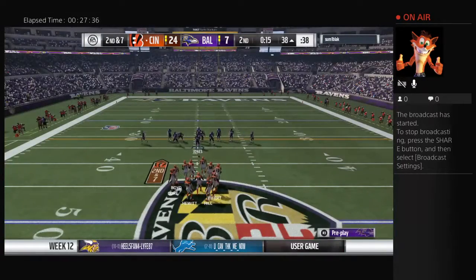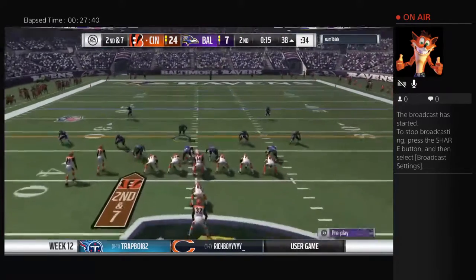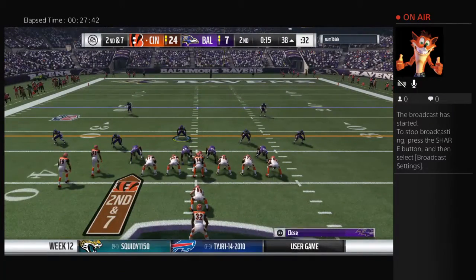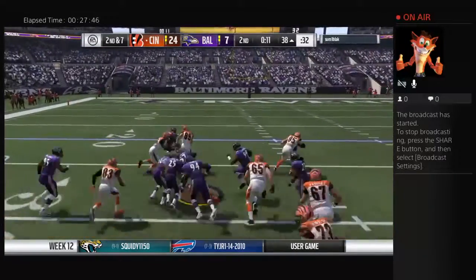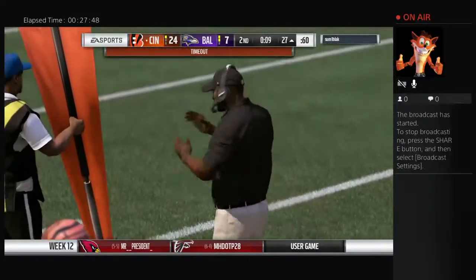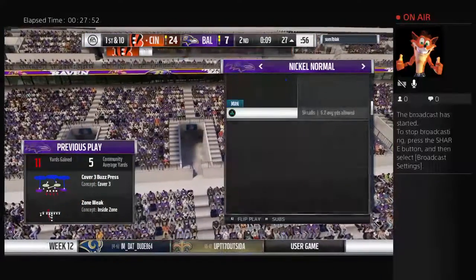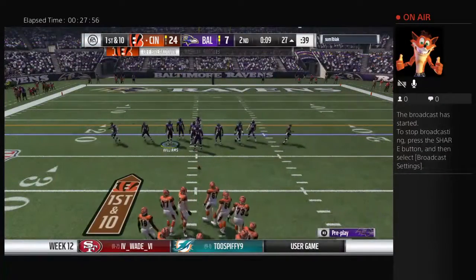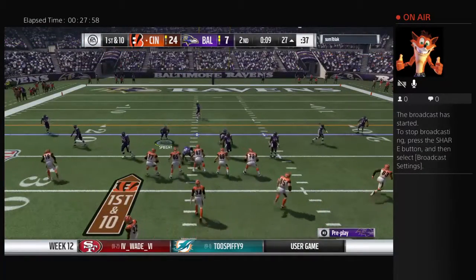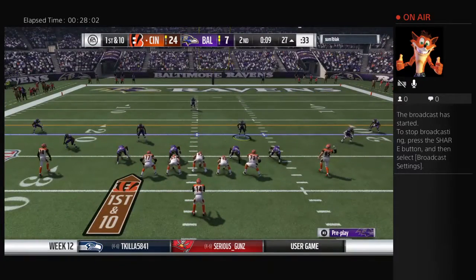Now it's 2nd and 7. They come out here in the eye. On second down, Hill. And he's brought down. It's a gain of 11 yards that time, and it produces a new set of downs. Now whistles come in. We're going to get a timeout here by the offense. So that means they're down to 1 remaining here as we head toward halftime.